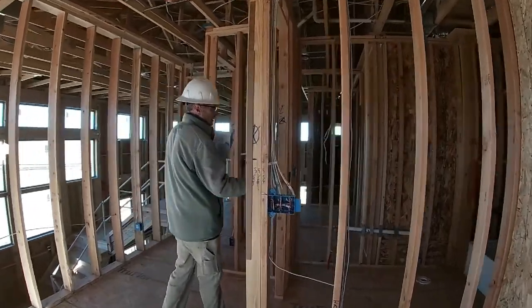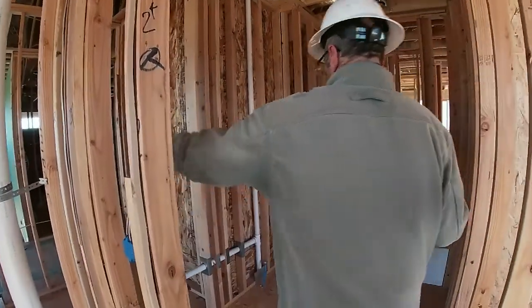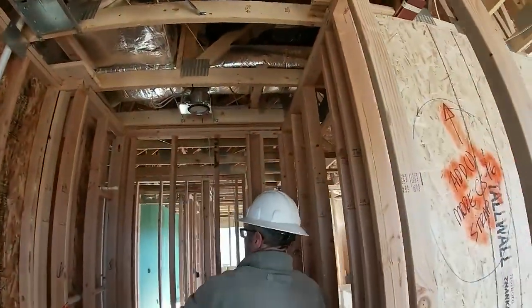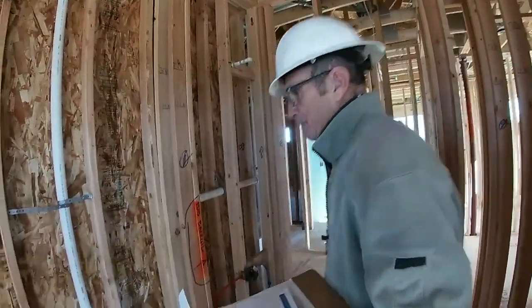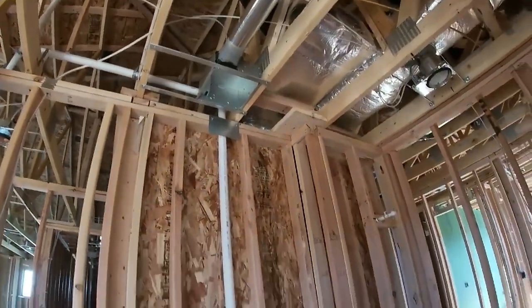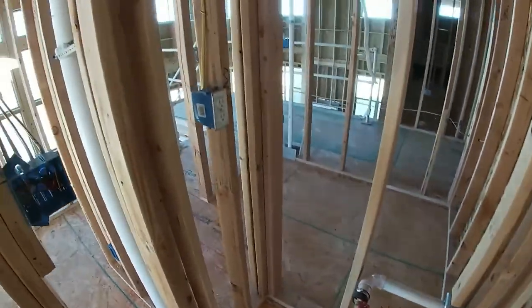Now we've got bath 3 up here. As you walk in, there are 2 switches on your left. One is for the light over the vanity and the recessed can above the tub shower combination. Again, shower heads at 84 inches. And then we have an exhaust fan as well. So 2 switches. One is for the lights and one is for the fan.